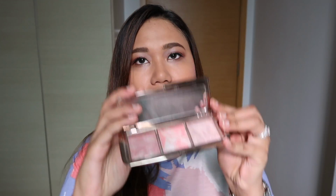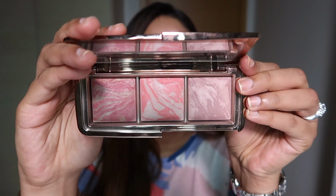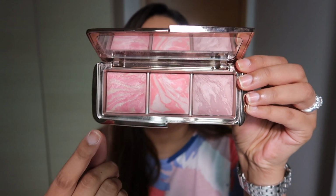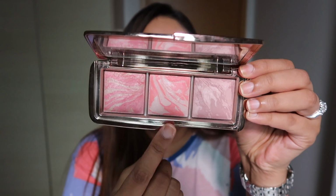So the next face product which I love is my Hourglass Ambient Lighting Blush Palette. I got this a couple of years back and I absolutely love it. It comes in 3 colors, as you can see there. You've got Luminous Flush, Incandescent Electra, and Mood Exposure. I have this particular color here at the moment.